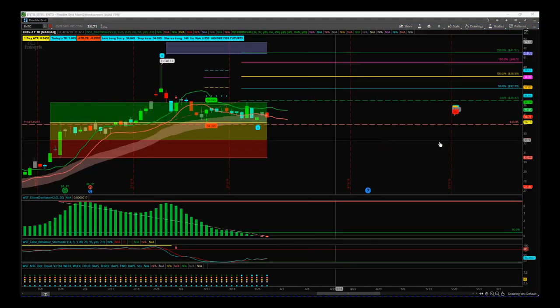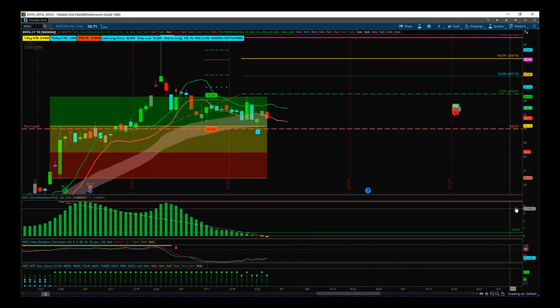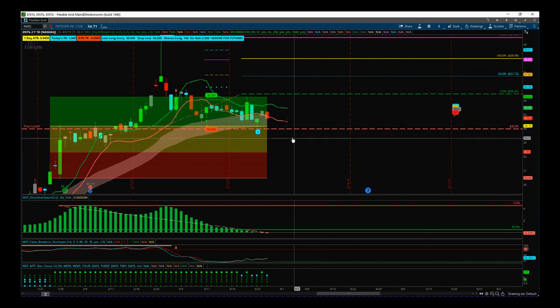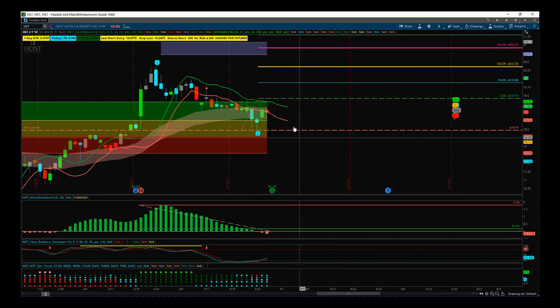ENTG is next, very similar sort of price action to RTN there. Again, 535 and oscillators good, so order's still good at 36.47. HST, very similar, did reject the lows on high volume yesterday. 535 and stochastic still good, so entry still good at 19.41.